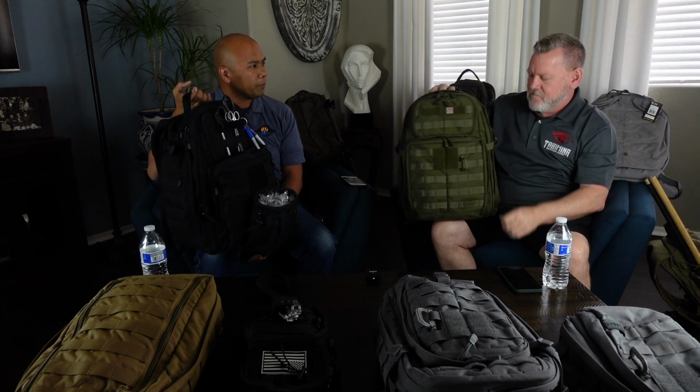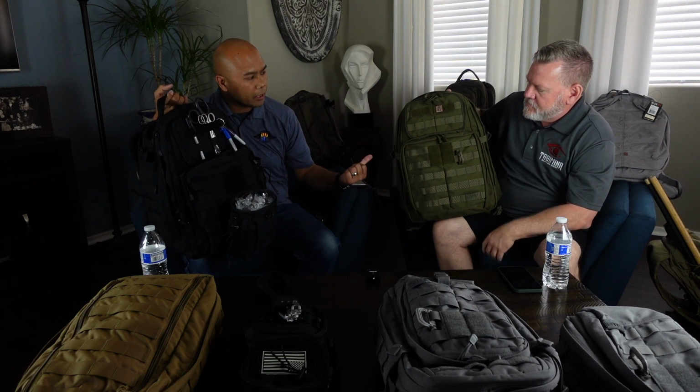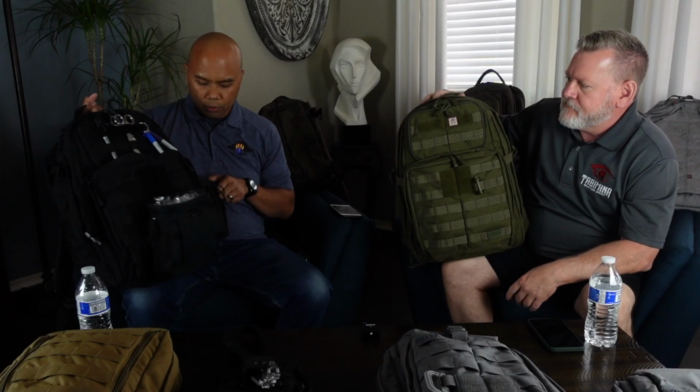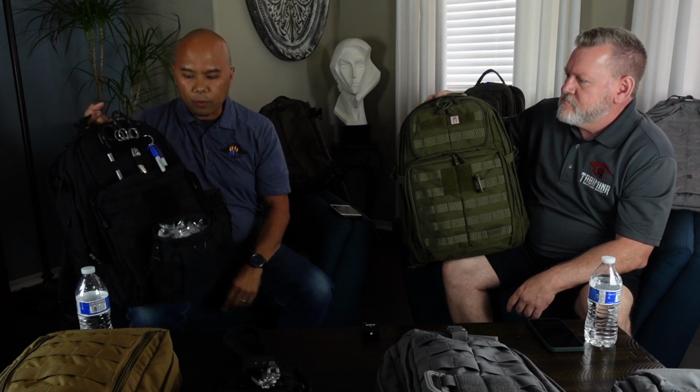Should I pull it up? So this is the 511 Rush 24, right? Rush 24. And Scott also has the same version in a green color. Yep, OD green. I just equipped mine with some small drop pouches so I can get to things right away without having to fumble inside the bag.